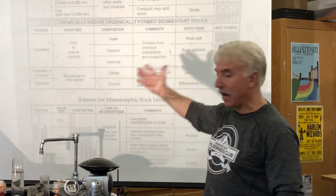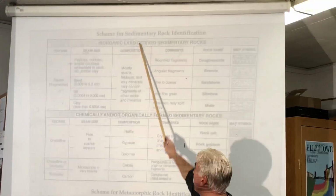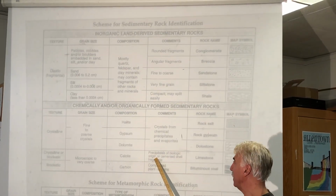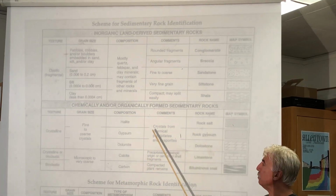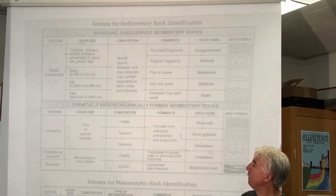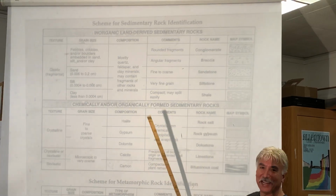With sedimentary rocks, let me get my pointer, you either have what's called land-derived pieces or sea stuff, where evaporation and precipitation is involved. These rocks also tend to be monomineralic, which means they're just made up of one mineral. Rocks that are land-derived with pieces tend to be polymineralic, more than one. Follow the chart and you'll get your answer every time.